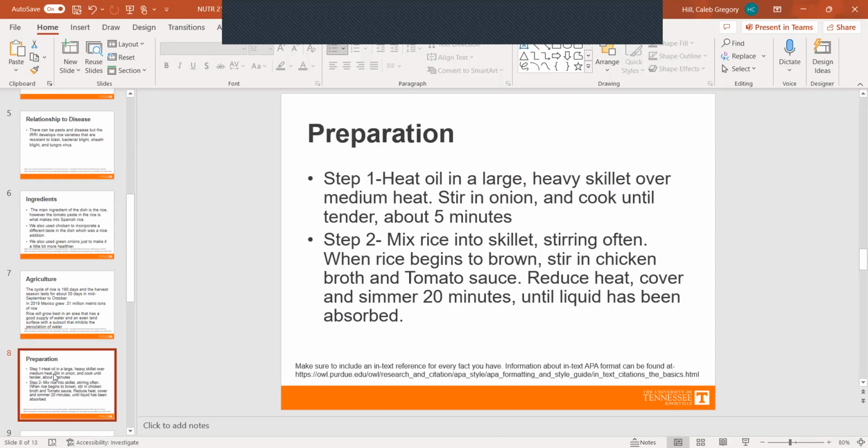So we got to the preparation. Step one was to heat oil in a large, heavy skillet over medium heat. Stir in onion and cook until tender, about 5 minutes. So step two was to mix rice into the skillet, stirring often. When rice begins to brown, stir in chicken broth and tomato sauce. Reduce heat, cover, and simmer for 20 minutes until liquid has been absorbed.